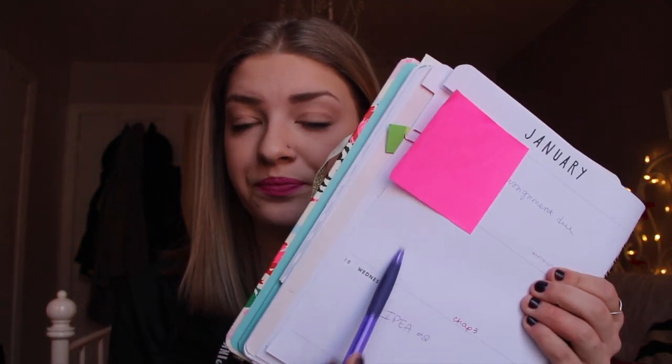So Tuesdays and Thursdays are my very productive days, and that's when I like to do all my readings. If I have any assignments due, or have to catch up on recordings, things like that, I'll do it on Tuesday and Thursday, and I'll write it in the dedicated square, or on my sticky note or my to-do list.